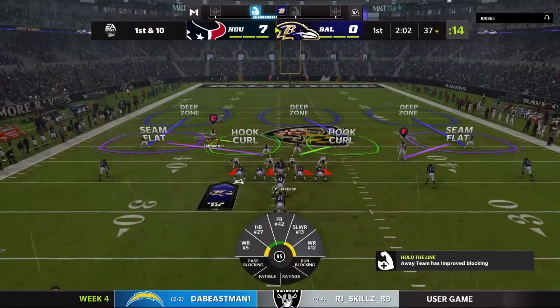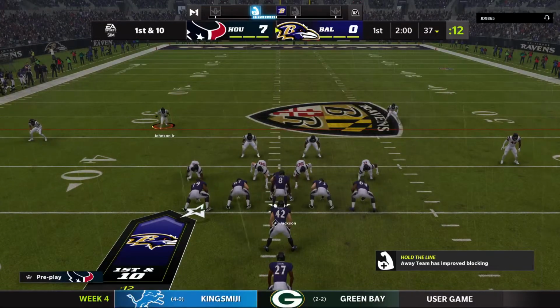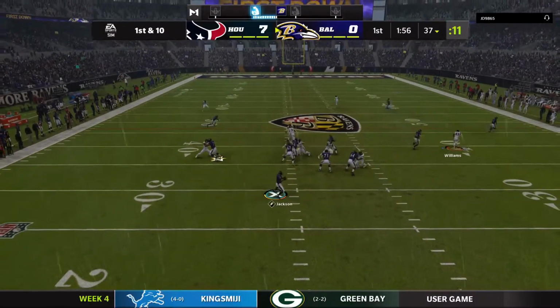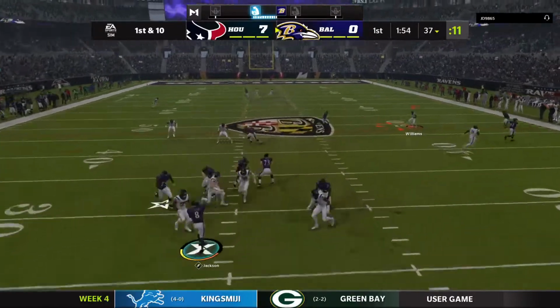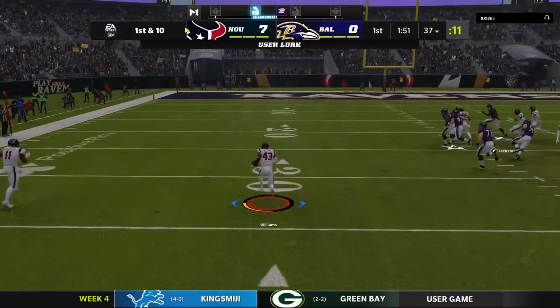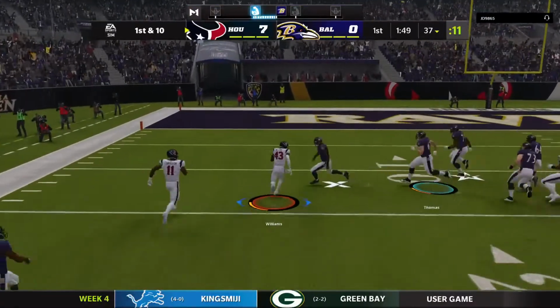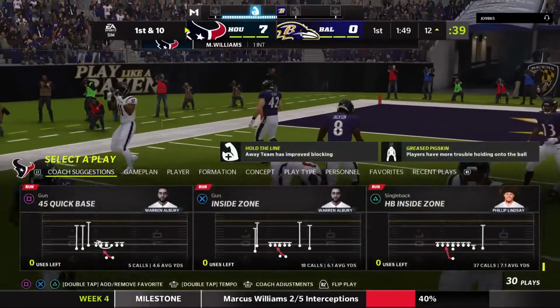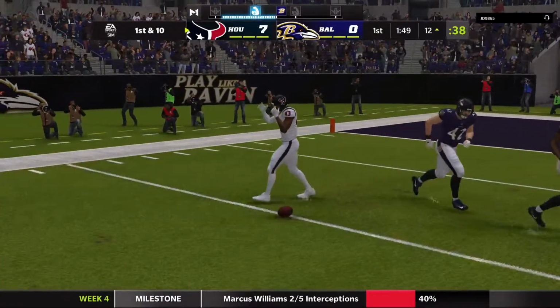Line of scrimmage, the 37 on 1st and 10. And now Jackson will look to throw it. Trying for Brown, and it's intercepted. Picked off by Marcus Williams. And they will finally get him, but not until he's all the way down inside the 15-yard line.